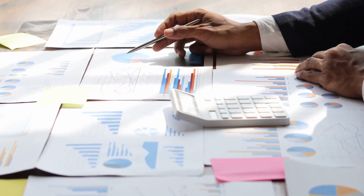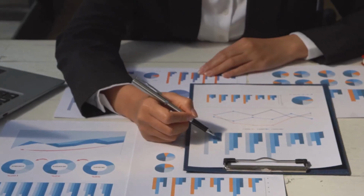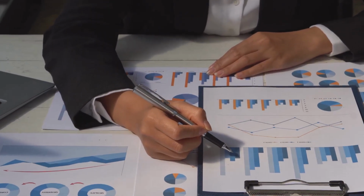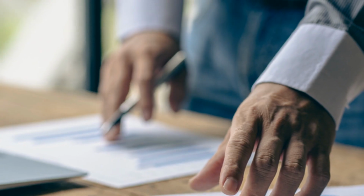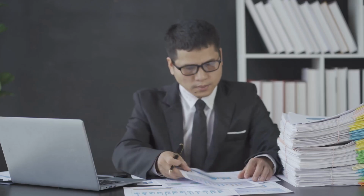Why? Well, consider this. Would you board a ship without a destination? Of course not. Similarly, your money needs a destination too, a purpose. Without clear financial goals, your money is like a ship lost at sea. So, how to set effective financial goals? Let's dive into SMART goals. SMART stands for specific, measurable, achievable, relevant, and time-bound.